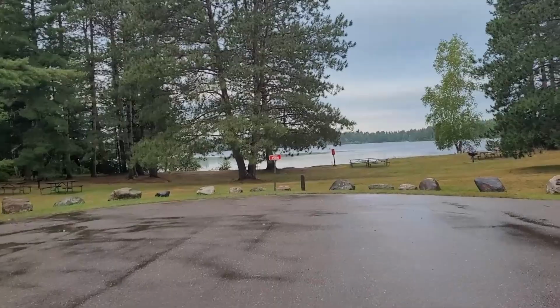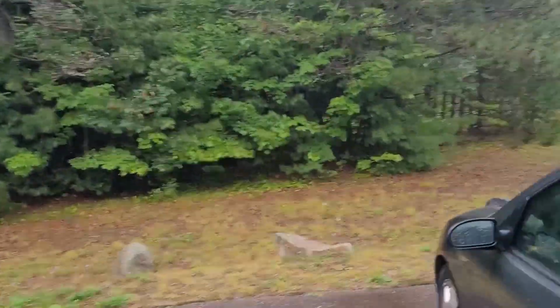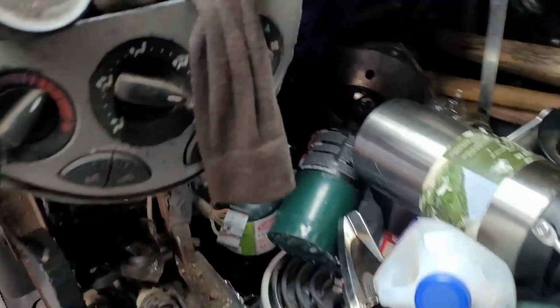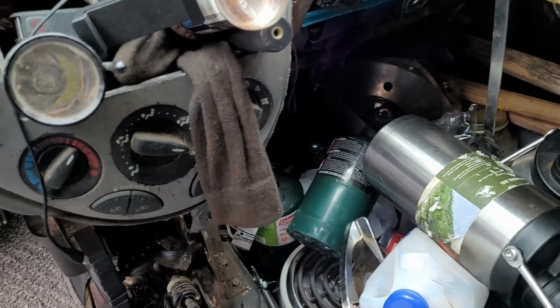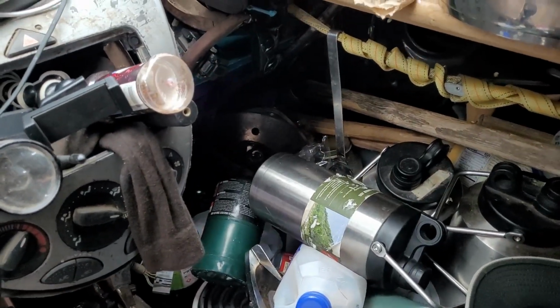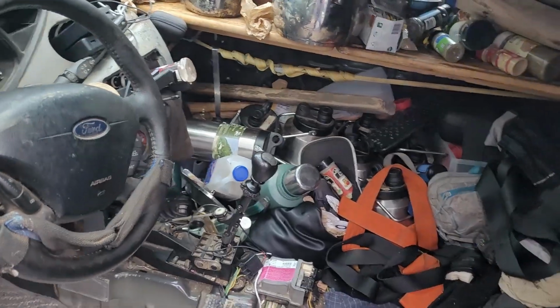I've been thinking that even before, but now that I have increased the space for my cooking stuff, maybe I could upgrade to the bigger propane containers instead of using these small ones. Go through these small ones and try to figure out how to use the bigger ones that you can reuse. I pretty much got the space for that.